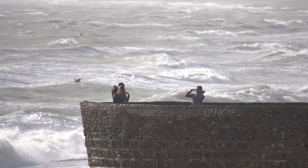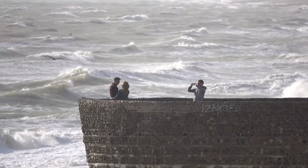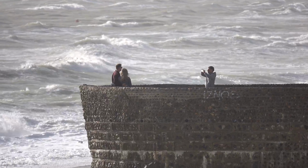This is from the pier looking west. There's like a viewpoint, almost like a bit that sticks out, another bit of the sea wall kind of thing, where a lot of people basically take pictures of each other and couples and things like that. So I thought actually that's quite nice.